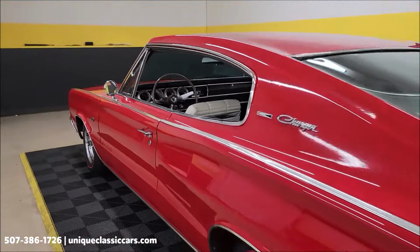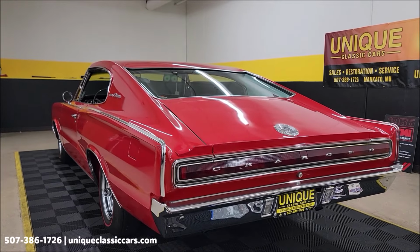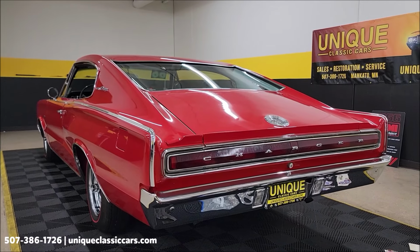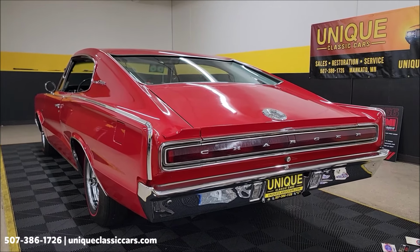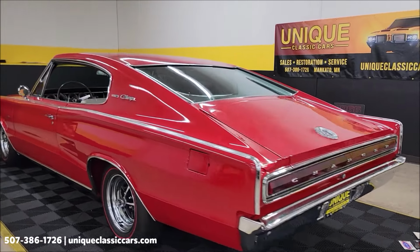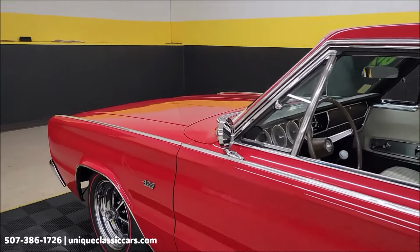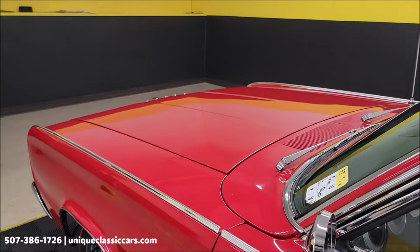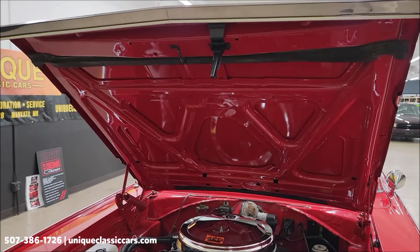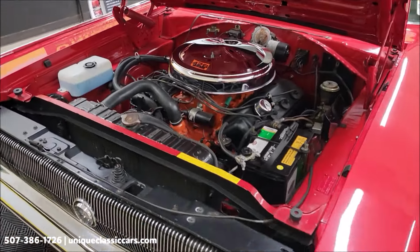Slip around to the back so you can hear this run. That's an awesome shot right there, and it sounds good. Wow. This actually has an inside hood release, so let me pause it a second. Let's get this hood open, check out this engine bay. All right, underside of the hood. Looking good.